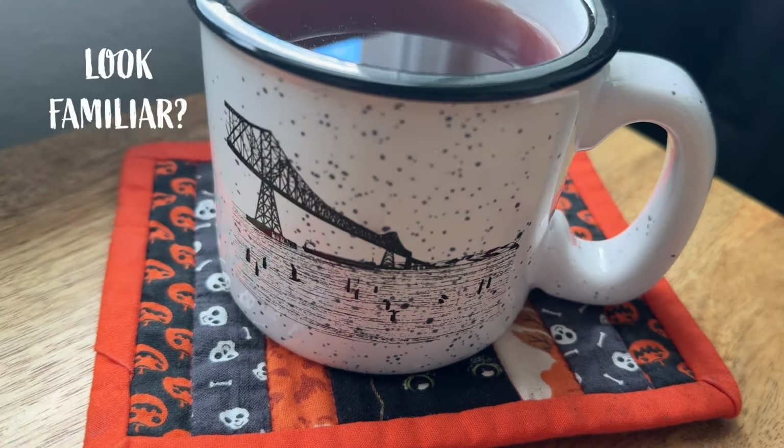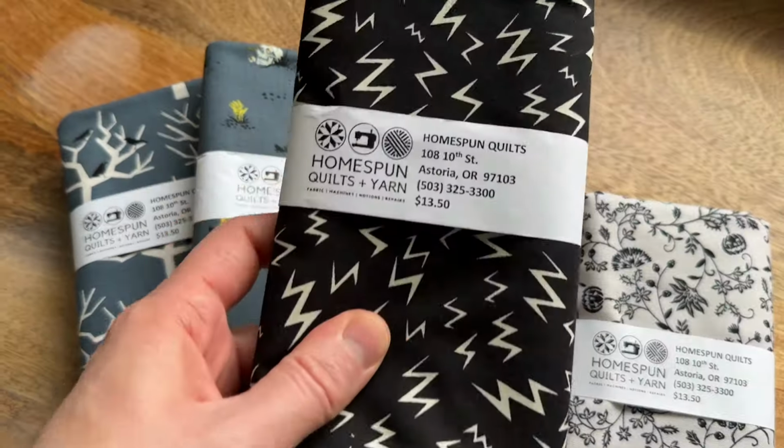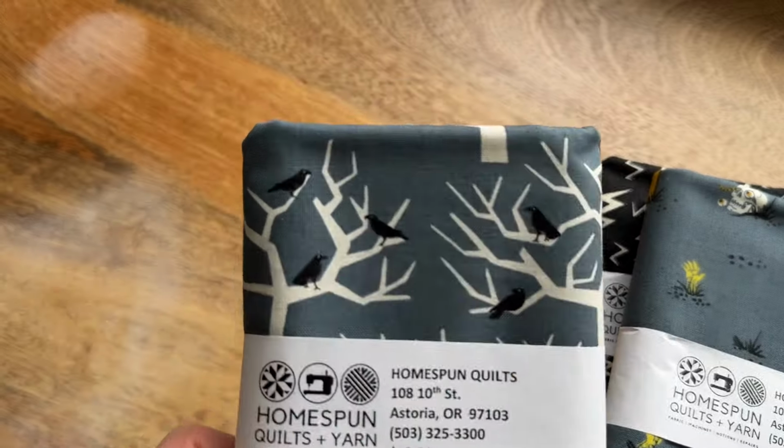This first fabric from the Spooky Night collection caught my eye immediately and is by Grace Pop. These remaining fabrics are by various designers at the Ruby Star Society and part of the Small Frights collection.